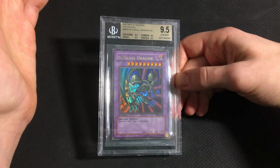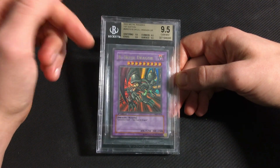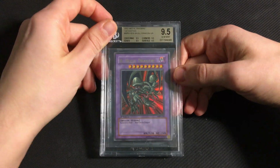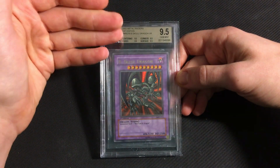The artwork isn't actually my favorite from Metal Raiders, but it's still a very nostalgic card for me since I did pull one of these as a kid. So it's a card I'm very happy to have in my collection. And in terms of the value, I'd say again, around 3k for this card with the subgrades it's got.